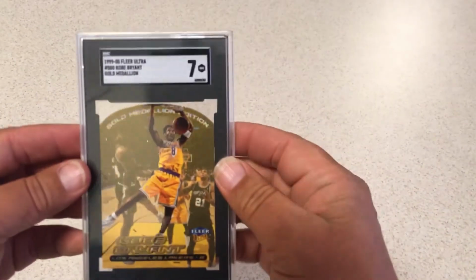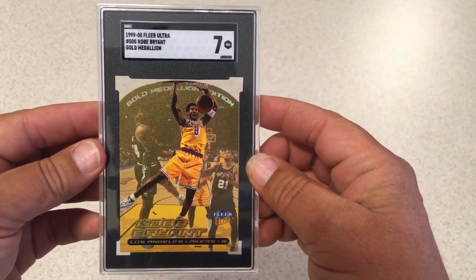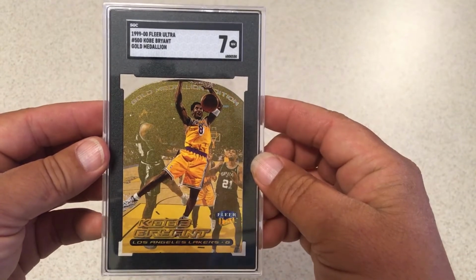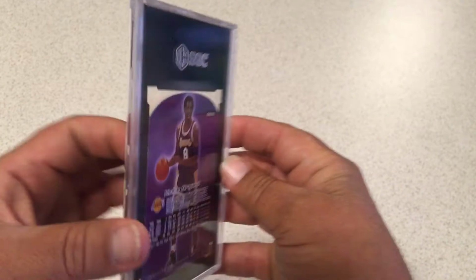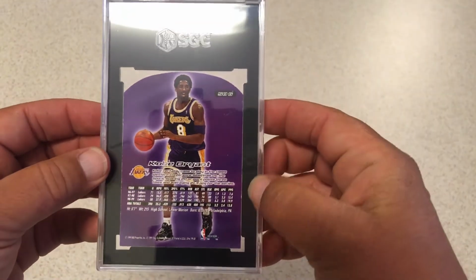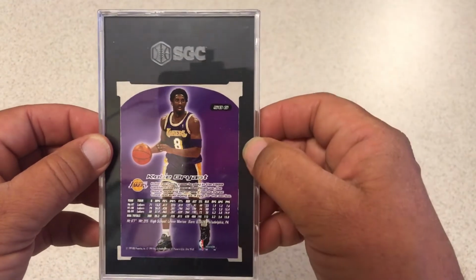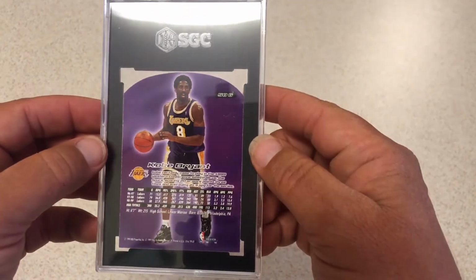Next, this one was another little bit of a head scratcher. I bought this one at the local monthly card show here in Phoenix. This is 99 Fleer Ultra Kobe Bryant. This is the gold medallion. Really thought this was a nice card. The front, I can't find any issues on the front at all. The back definitely has some issues. With this purple border, there are some chips. There's one down here, another one here, and a few across the top.